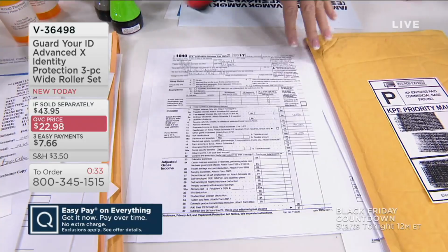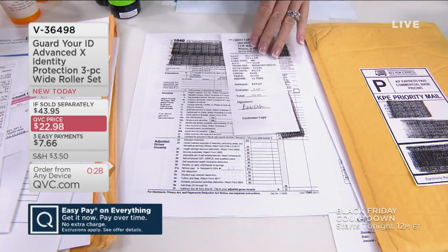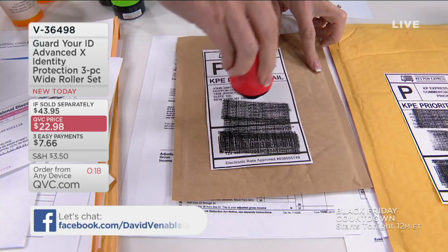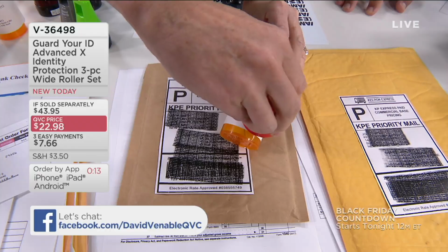It will work on matte paper as well as glossy paper. If you use it on the glossy paper, then just give it a chance to dry, and then it's completely camouflaged. Right. Everything is then blocked out, and you're protected. Your personal information is gone. And they're not going to be able to uncover that. They're not going to be able to decipher it. And that's what makes this so extraordinary.